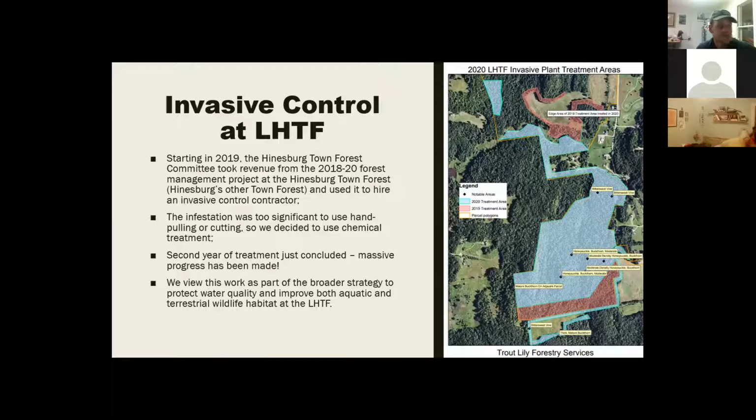Okay, so this will be the last slide, and then we'll take some questions because I know we're over time. So this is the rundown of the invasive work we've done, starting in 2019. Again, taking that revenue from the Hinesburg Town Forest that we generated by selling local renewable resources as part of this big forest management project that I was really excited to be involved with, and used it to hire invasive control contractor. We determined that the infestation was too significant, that hand cutting just wasn't going to work, or hand pulling. So we decided to use chemical treatment.